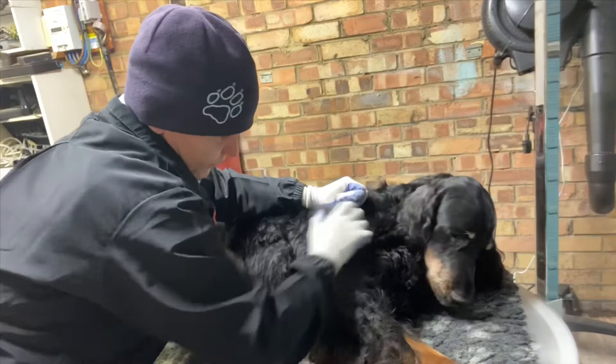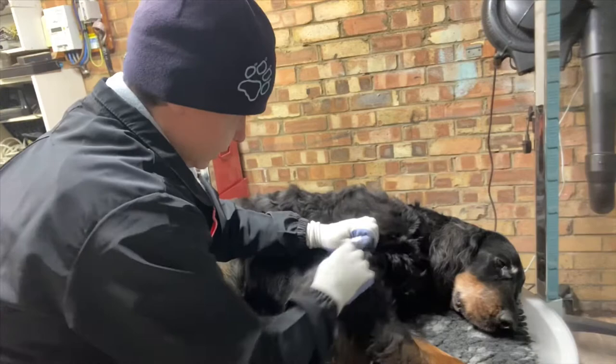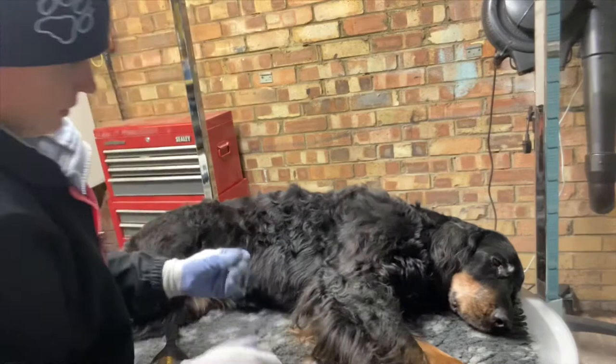I've not really found the way to shave her off. It's just that much easier, isn't it, baby? Because you don't want the long hair. And actually being shaved off for her, she looked a lot better, I have to say.